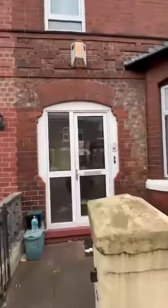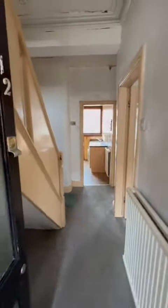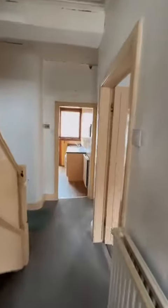We have a two bedroom property here on Charlton Avenue in Eccles. It's going to be sold via the modern method of auction. It's a fantastic investment opportunity, or if you're looking for a first time buy, a bit of a project.